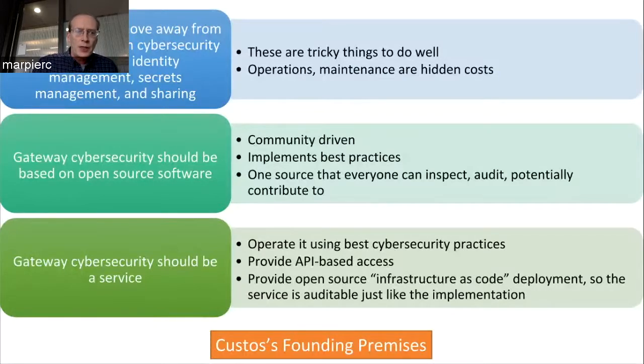The next, in the middle, is that gateway cybersecurity should be based on open source software, be community driven, and should implement best practices, and there should be open source that anyone can inspect, audit, and potentially contribute to. And then the last of our premises here is that cybersecurity should be a service. The service should be operated for clients or tenants, and it should be based on best security practices. It's based on this open source software. It's accessed through secure APIs, but also, again, just as the source is open, the infrastructure deployment mechanisms are also open. Infrastructure as code is the cliche, but it's a good one for how to do this. We want to operate a service, but not have any secret sauce in the way it's done. The next slide.